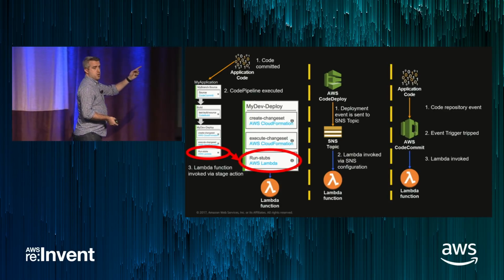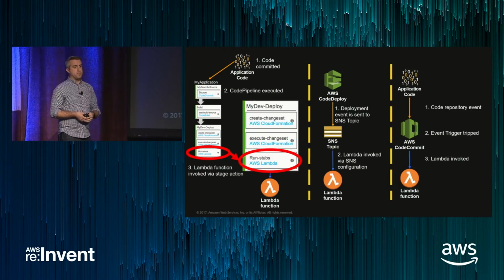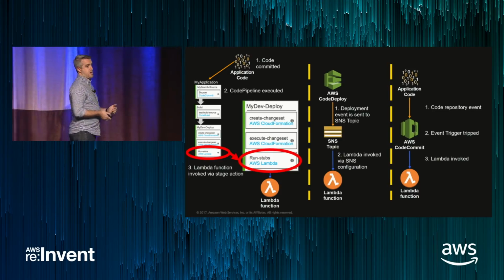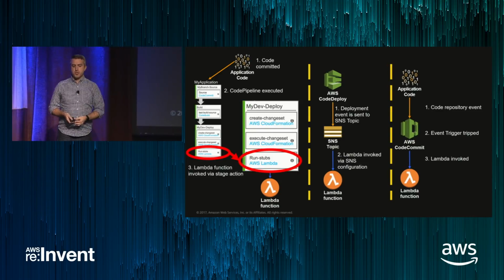You could do that. You could do invocation of API testing. You could do stubbing or mocking off of your services. There's all sorts of things that you can do as part of Code Pipeline and Lambda. You could do more basic things like, say, update Jira, send a message to Slack, whatever it is that you want to put into that Lambda function.